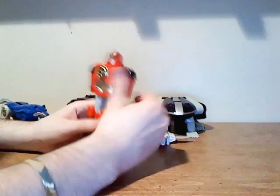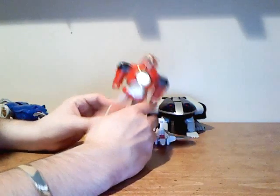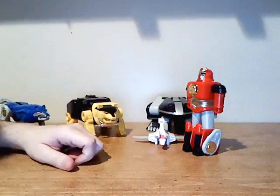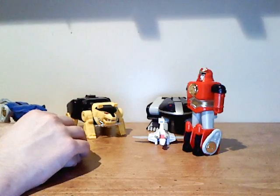Articulation-wise, it can do a 360 with its own feet. I mean, hands. Nah, what am I thinking? Nothing much you can do here except just move around like that. The head can't move. So that's pretty much it for all five of these Zords. Not really much that you can do unless you want to transform it.